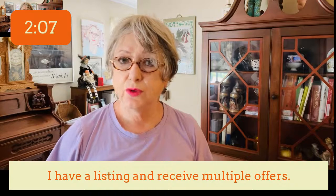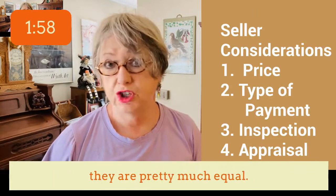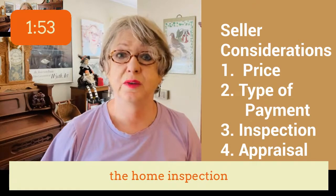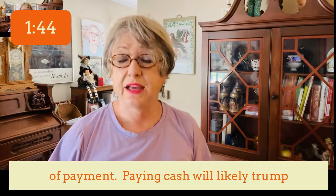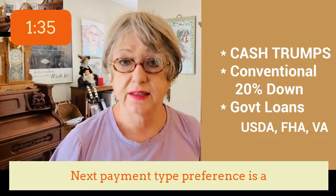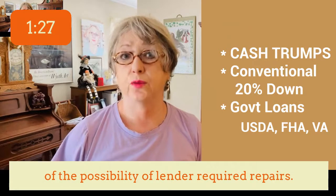When I have a listing and receive multiple offers, I do a spreadsheet for the seller, and there are 4 main considerations, and they are pretty much equal. They are the price, type of payment, the home inspection contingency, and appraisal contingency. At the top of the list is price and type of payment. Paying cash will likely trump anything else, even if the offer price is a little lower. Next, payment type preference is a conventional loan with 20% down. Government-backed loans are not as appealing because of the possibility of lender-required repairs.